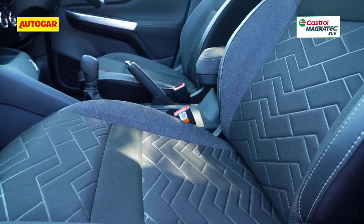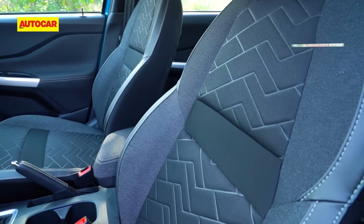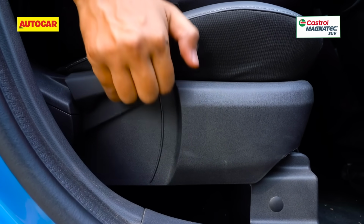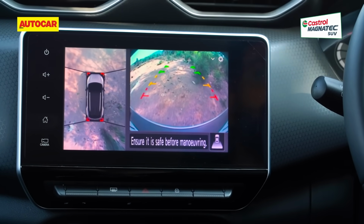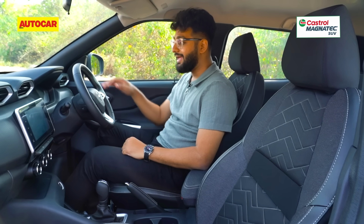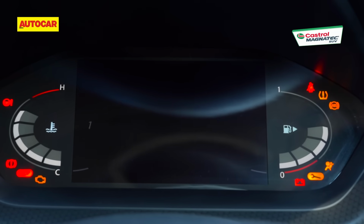Speaking of the seats, they are not as comfortable as the Fronx. They are slightly firmer and thinner as well. Those seats are a lot more accommodating, and that just adds to comfort on a long journey. However, the driver's seat does get height adjust to make up for the lost points. The Magnite also gets a 360-degree camera, which is a big plus in tight spaces, and a 6-speaker setup for better audio. Inside you also get a fully digital cluster on the Magnite, which is nice and modern.